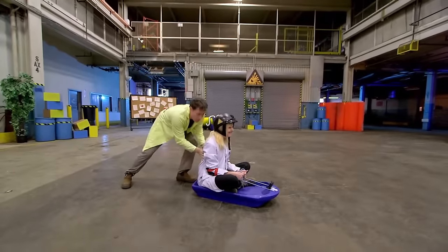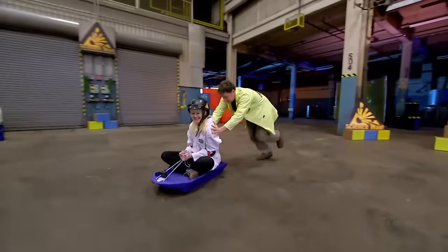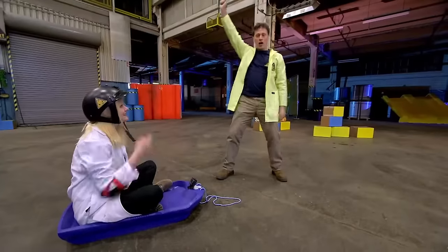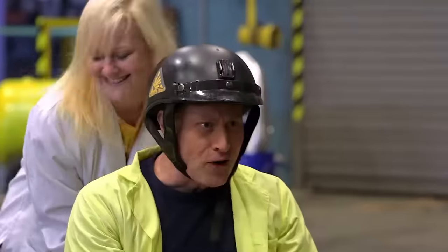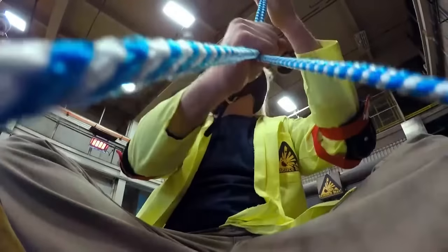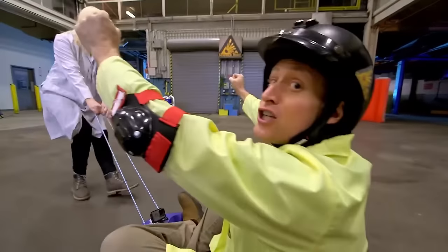All right. Sarah and I pushed each other around on the sled, which was fun. But it was also tiring. It's pretty hard. My turn. All right. Oh, yeah! Whoa, friction! Yeah, friction! But we soon realized it'd be pretty hard to measure how much friction there was.